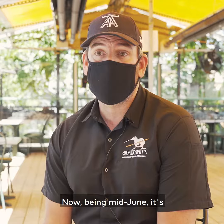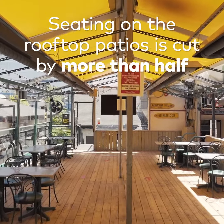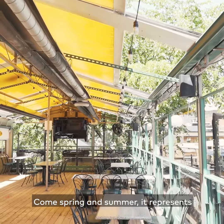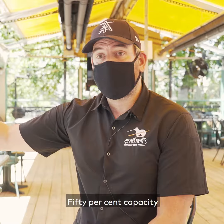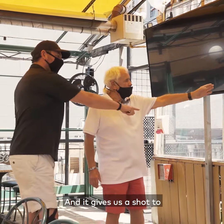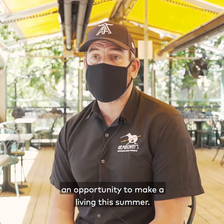It's now been mid-June. It's been a real challenge for us getting ready. So our patio is very important to us from a revenue standpoint. Come spring and summer, it represents approximately 70% additional revenue. 50% capacity is what's required right now, and it's what's needed to make sure people are distancing and are safe. And it gives us a shot to pay some bills and survive, and gives, I'd say, 60% of our staff an opportunity to make a living this summer.